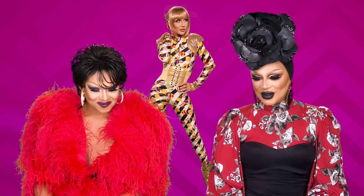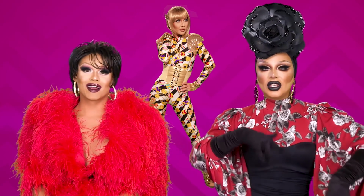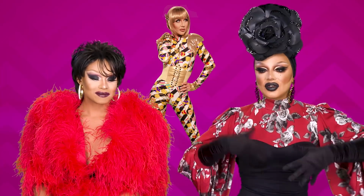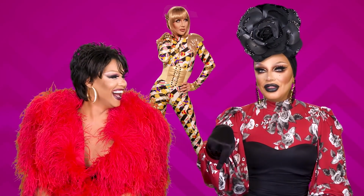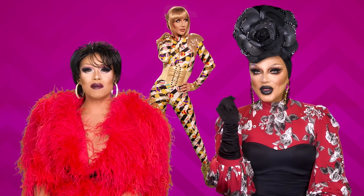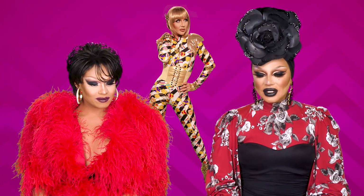I like that it's this weird, was it candy all over her? It's like this weird candy with stripes and then the gold accents. I like it. I give it a toot. And another story, this hair that she's wearing was actually the hair Morgan wore into the workroom on season 2. Shut up. Come on, backstory. You know. Yeah. I liked this look.